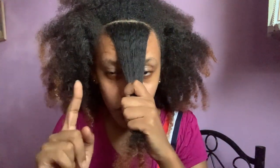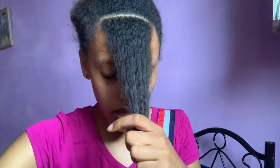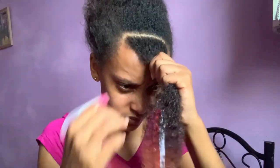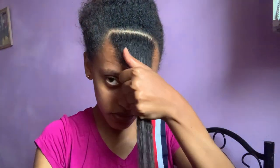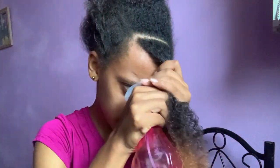So I'm going to look in my mirror and then I'm gonna come back and then we'll start cutting, because this is not working. I've already parted it out. I don't even know how straight this section is, because my hair is just hard to part straight for some reason. I'm going to just wet it a bit. I have not washed my hair in 2 weeks. I normally wash it every week, but I've been sort of lazy. I'm not even gonna sit here and lie.